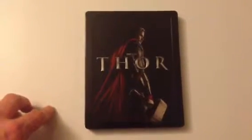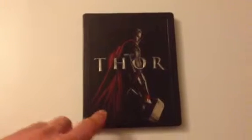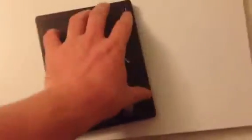Thor, the HMV exclusive. This seems to go for silly money on eBay, and I think I'm getting a little bit fed up now of people buying it and selling them for ridiculous amounts of money. I think this is quite a rarity now, as is most Marvel steelbooks. So Thor's another one of my top 5 favourite steelbooks.